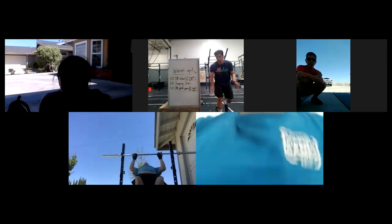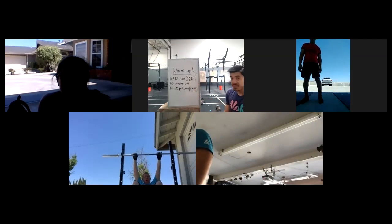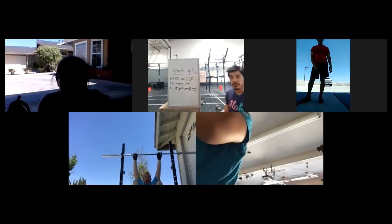So right now for the warm up, you're going to go 3 rounds. You're going to go 5 and 5 on the dumbbell rows, 20 jumping jacks, and then 10, or 5 and 5, on the dumbbell clean and jerks too. Cool? Fantastic. Let's get to it.